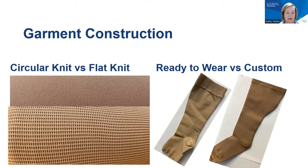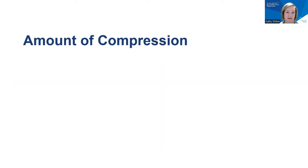The ready-to-wear garments come in a variety of sizes, small, medium, large, extra large, and each manufacturer makes an array of sizes that would fit most of the general population. And it's only when somebody doesn't fit into that we might think about going into a custom-made garment. But really, fit is what we're looking for with this.